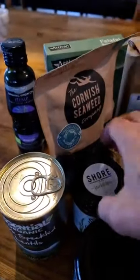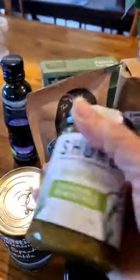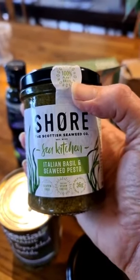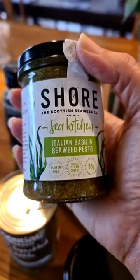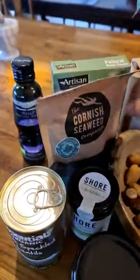I do often make my own pesto, but if I run out, having some pesto in the cupboard, this is with basil and seaweed. So getting in some seaweed, getting in some algae into your diet is really good. This is gluten-free and it's vegan. So that's really nice. I do love seaweed.